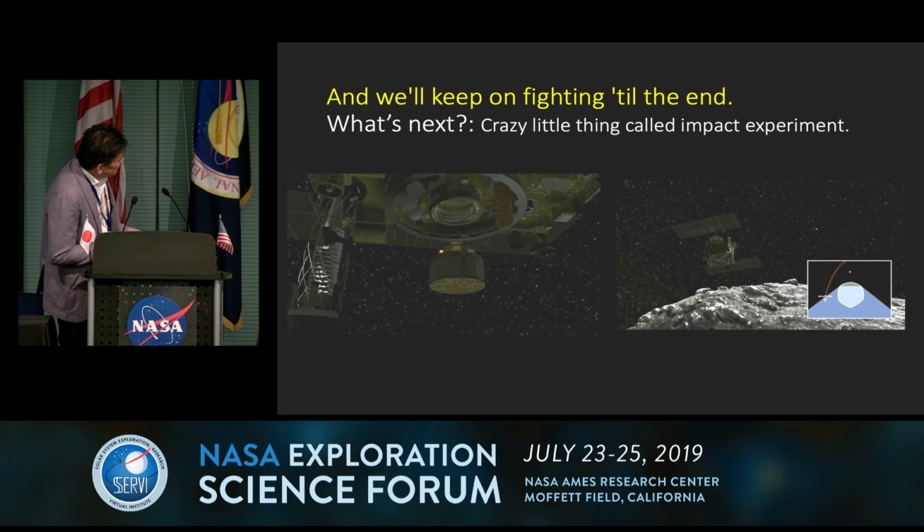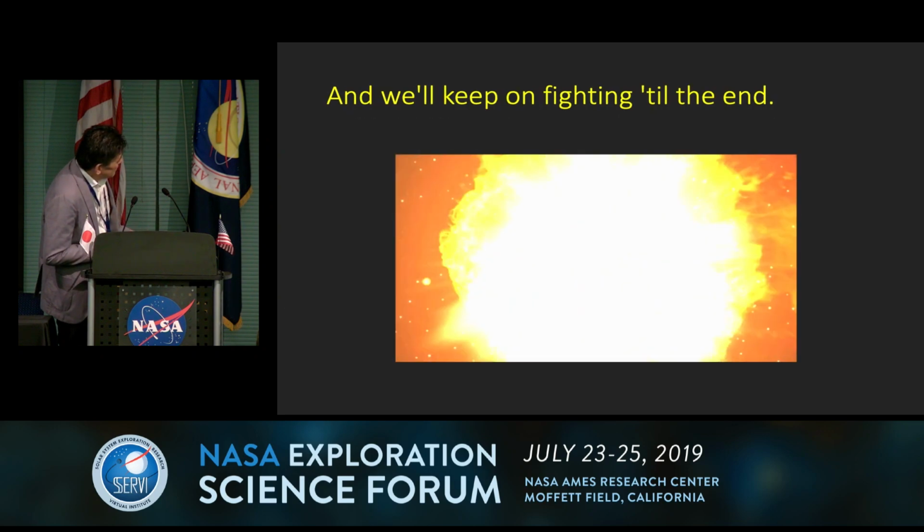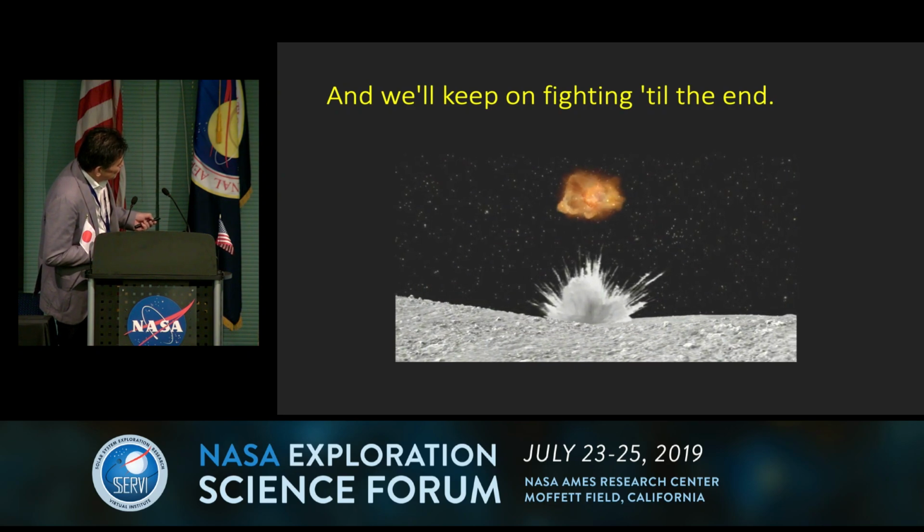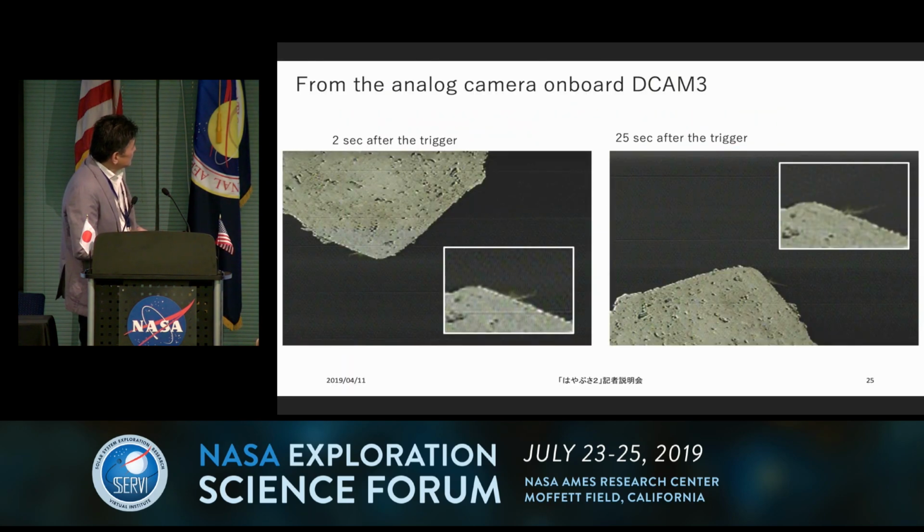And then the trigger will fire this impactor, a bullet, which hits the surface to create an artificial crater. It sounds like a very complicated operation, but everything worked well. Precise deployment of the impactor, precise deployment of the detached camera. So that made us see the impact, and record the impact experiment like this.